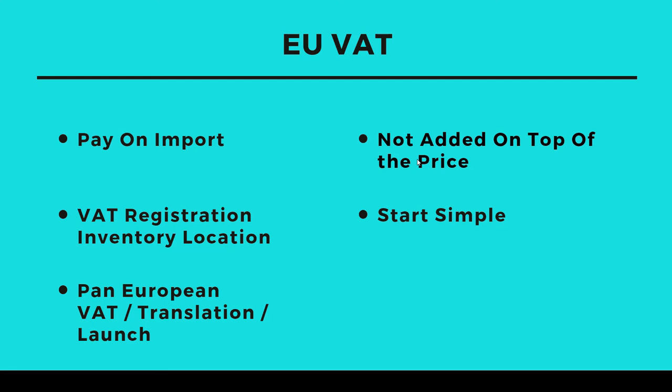Governments are making huge profits. I mean, they're getting basically 20% of every product sold with no investment and no work and no money done. It's amazing. And so basically, you only need to do VAT registration, tax registration in countries where your inventory is held. So that's why we recommend just sticking to one market at the start. UK for English is simplest, and that way you're starting simple.